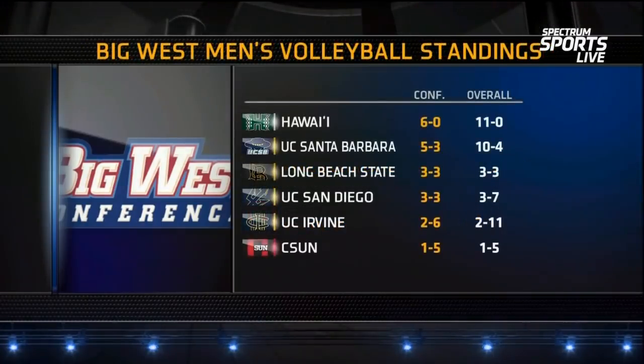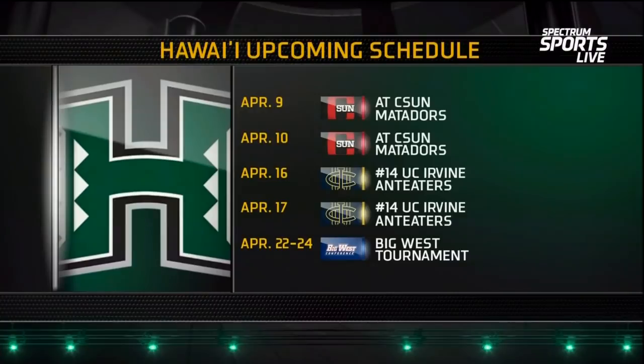So the up-to-date standings, look at Hawaii. They are unbeaten at 6-0, 11-0 overall. And then you have UCSB at 5-3 and Long Beach State at 3-3. So the upcoming schedule looks like this. Hawaii will head out on the road for matches on the 9th and 10th at CSUN, and they'll wrap up the regular season right here at home on the 16th and 17th against UC Irvine.